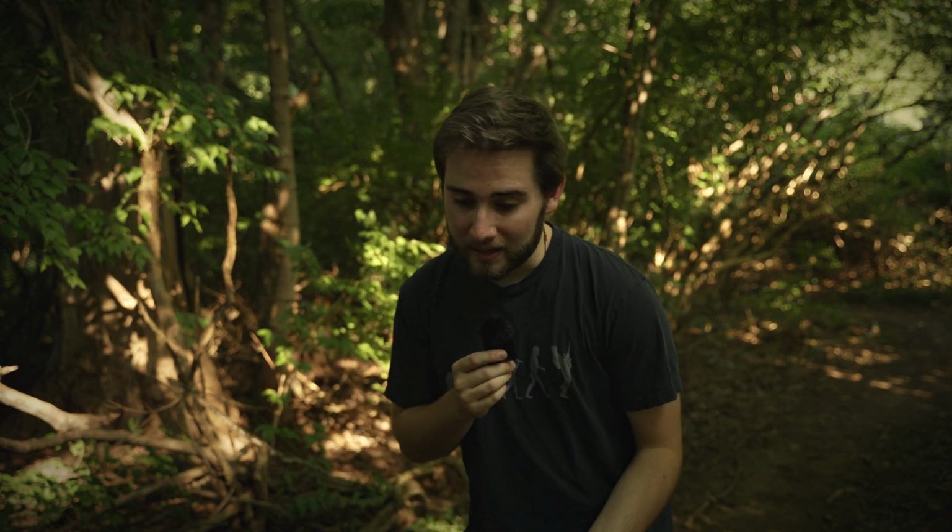I bought rechargeable batteries for it, so I'm able to not constantly have to burn AAs. And it's just fun. It brings the fun back into photography. Shooting old digital cameras is so much fun because it's not supposed to look great. It's all about just trying to capture the coolest looking image possible with the oldest technology you can possibly get your hands on. And that's what makes it so fun. So I 100% recommend it.